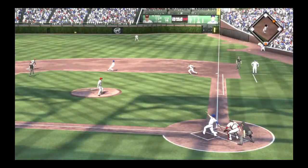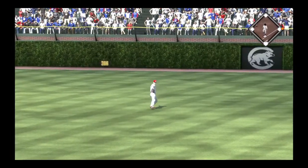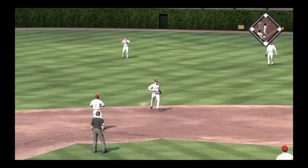There goes the runner. Here's a ball swung on and lofted in the air out toward right center. And Bruce has got this one, 2 away now.